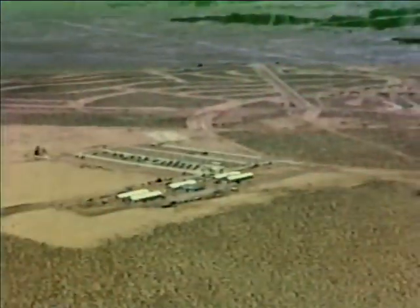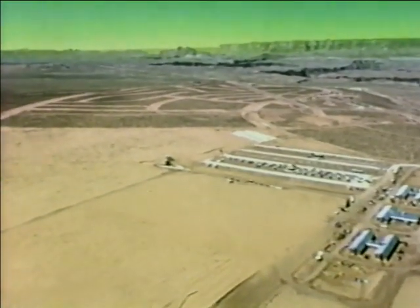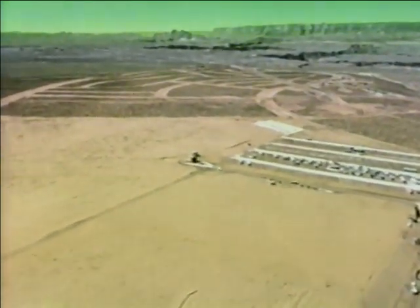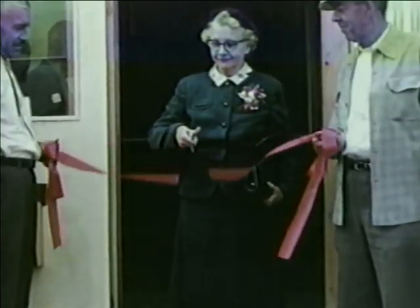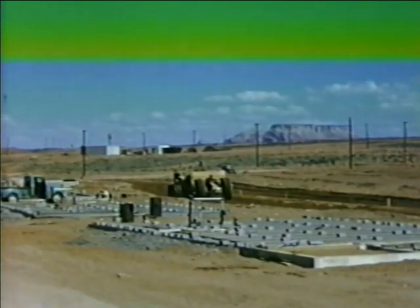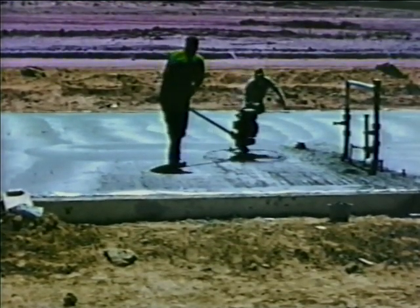2 miles from the dam, on a mesa top, a city was carved out of the desert to provide homes, schools, stores, and churches for the workers and their families. It was named Page to honor John C. Page, a former commissioner of the Bureau of Reclamation. The city was to serve first the people who built the dam. Later, it would provide homes for those who would operate the dam and administer the recreation on Lake Powell.